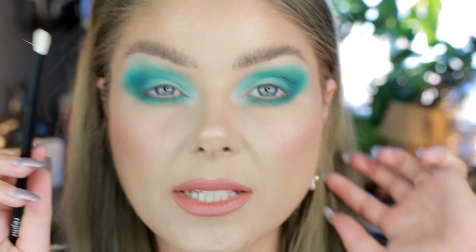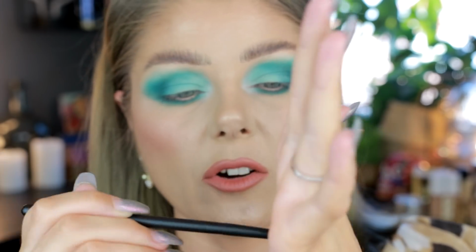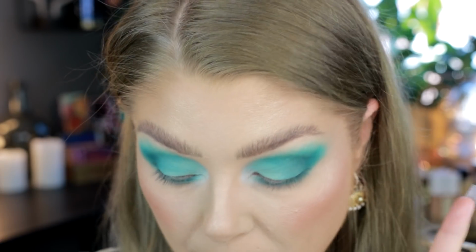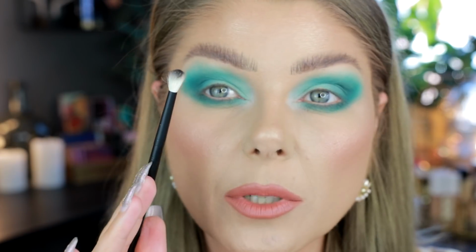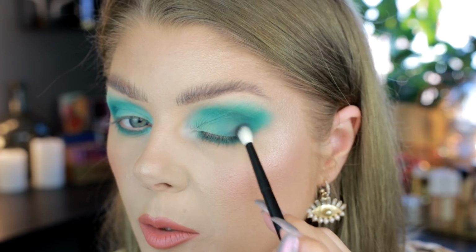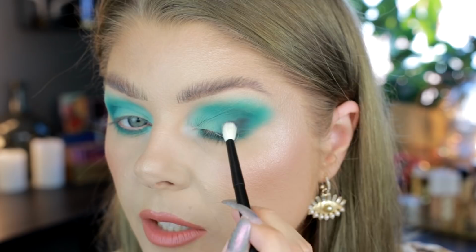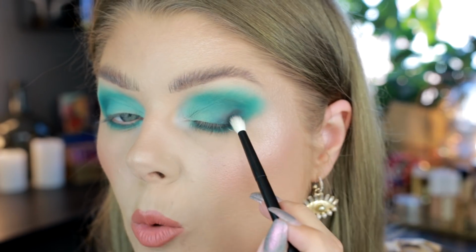Then I'm going to be using an even smaller brush from Refer. This is number 13, even smaller. If you have new brushes and you feel like they are a bit too stiff, I'm just breaking it in a little bit. And they do have a matte black here as well. It's called Lights Out. So I'm just taking a little bit on this brush, and I am going to be gently using that to darken up this teal even more in the outer corners here. And I'm trying to take it as a little wedge in.